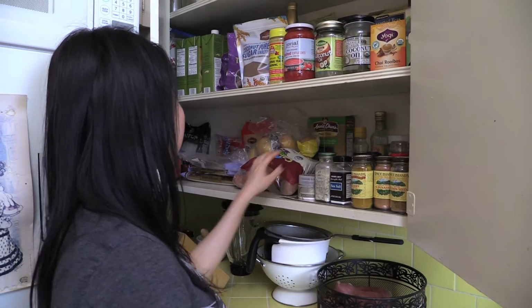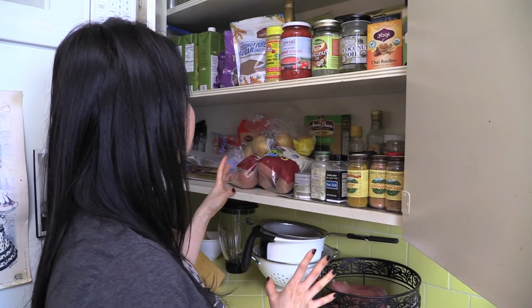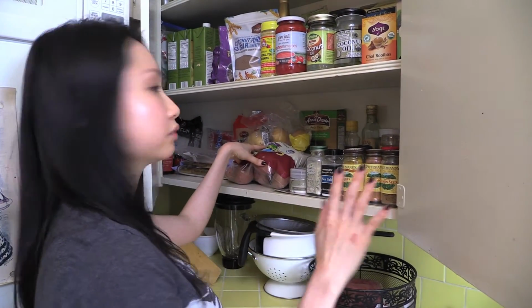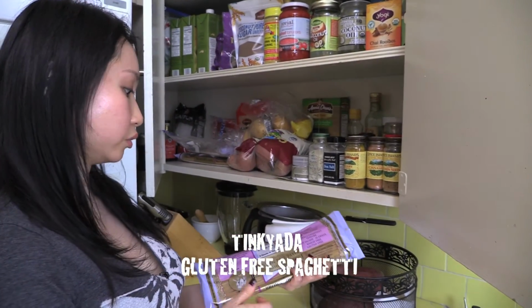I love it. And then being a potato-obsessed high-carb queen, I gotta have my potatoes, you know? I have like yellow ones, I have red ones. If they have purple ones, I would buy them. I just love the colors. My favorite brand of pasta, Tinkyada. And this is organic brown rice pasta.